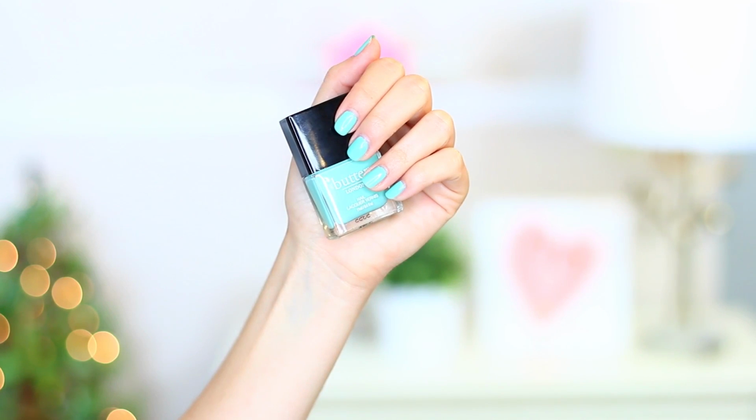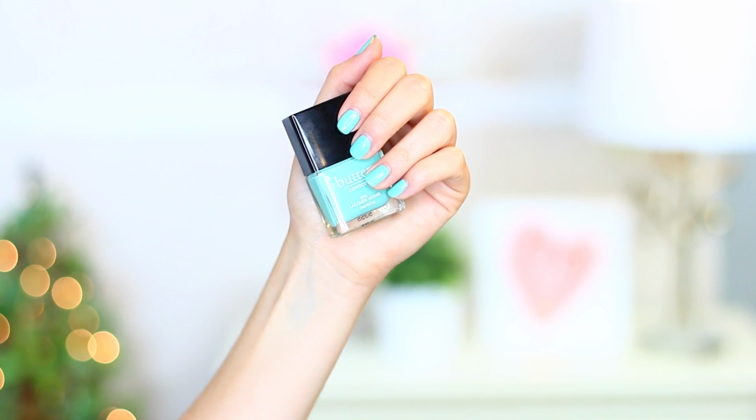I just couldn't. We are finally on to the last two things though, and they are nail polishes. So the first one I randomly picked up was this one from Butter London in Minted. It's what I've had on my nails during this video, and I think it is so unique. It is beautiful. To me, it's almost like a mixture between a Tiffany blue and a seafoam green. I just think I'm gonna wear it on my nails all the time this summer.